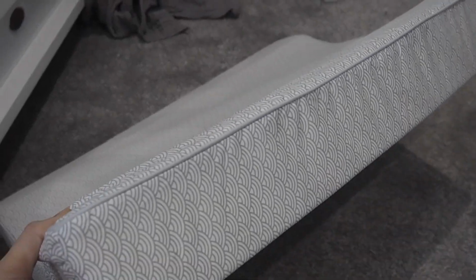We then also got this changing mat in grey wave, and that was £40. This was the one I got to fit on top of the changing desk here, but it doesn't fit, so that one we will probably keep under the sofa downstairs because it's always good to have one at hand in probably every single room. Now moving on to the Grow store.